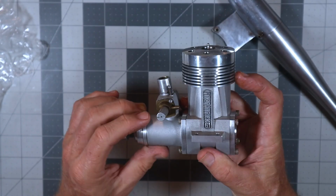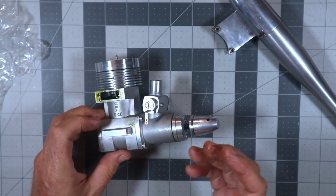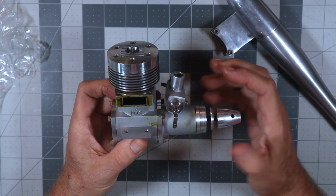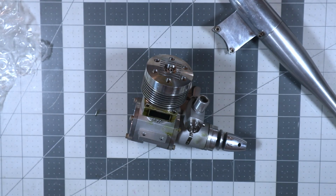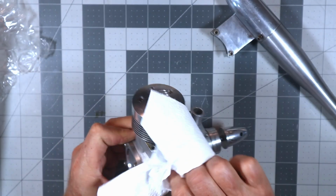But damn, the first thing that comes to mind when I see this engine is that I need a paper towel, and I don't have one. Let me pause this for a second and go get a paper towel. Okay, I'm back. A lot of after-run oil on this thing coming out.